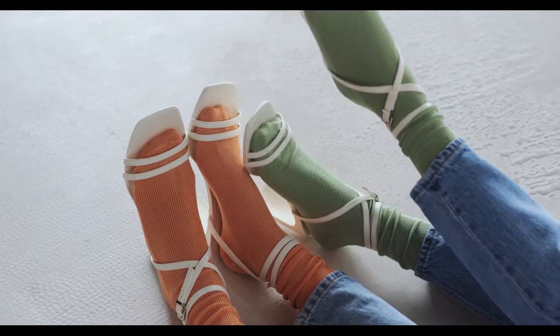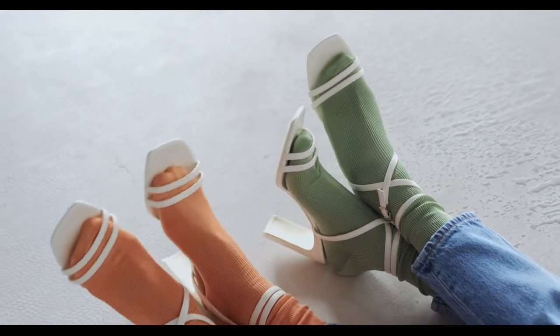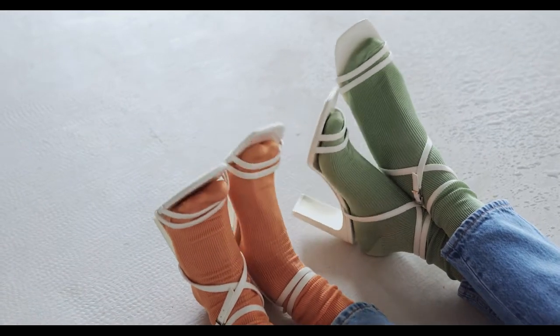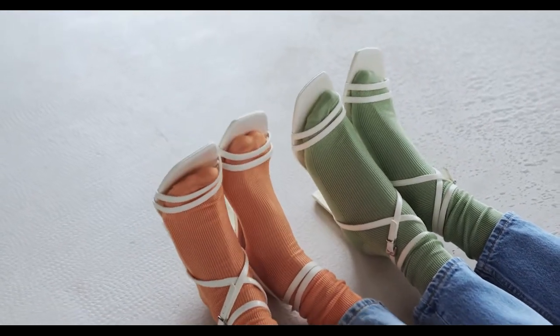So what is that one? Yeah. So this is an absolutely fantastic warmer. You can use this warmer, and I have done, literally from the ages of 3 years old all the way up to adult and business. It's a fantastic warmer. It's a real good go-to.